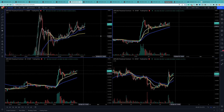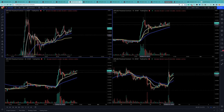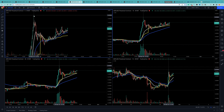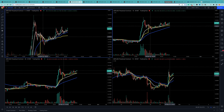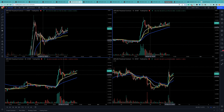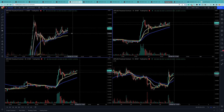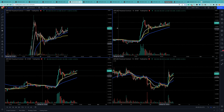Here's the EMAs. So you can see it topped out here on the 5 minute. You can see the 5 minute, the 20 EMA here and the 55. It nearly crossed over, got rejected, and you can see it's lifting. So you can see that lift is coming through.